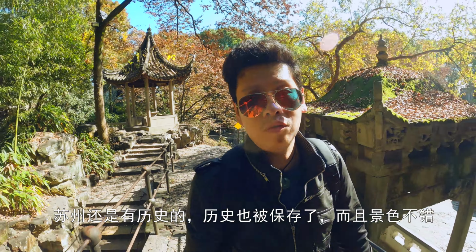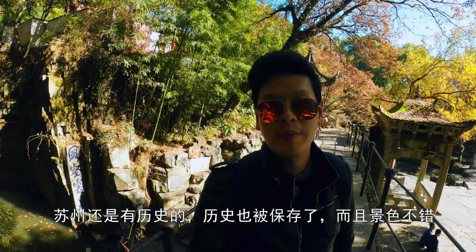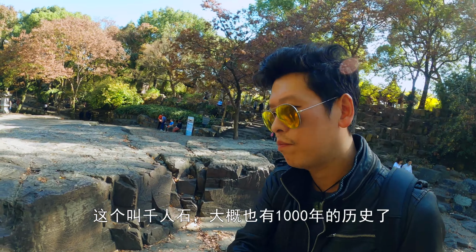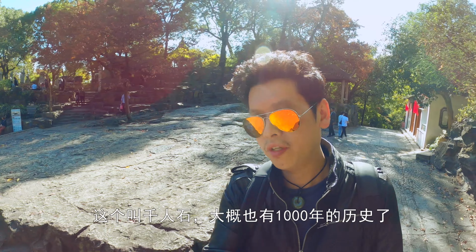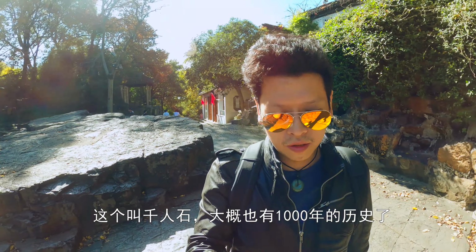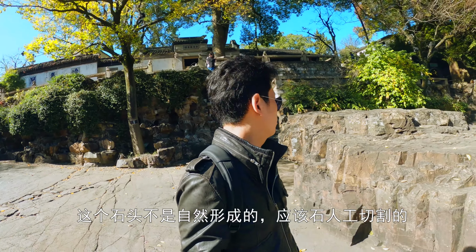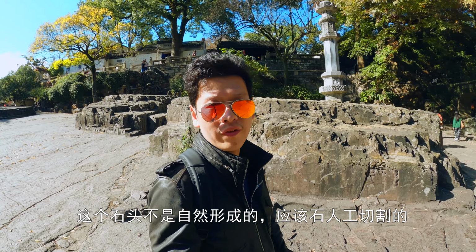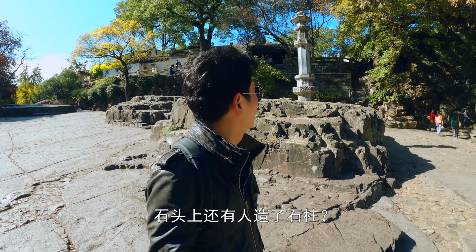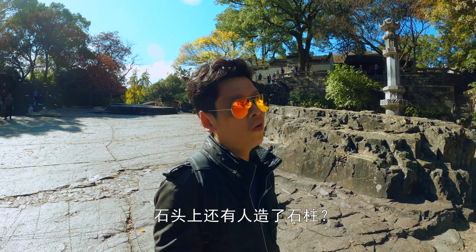Suzhou is a place where you see the history, you see the preservation of the history, and you see a lot of spectacular sceneries. And it is called the Thousand People's Rock, and it has almost another 1,000 years of history, and this vast piece of land. And see, these rocks are unusual. Really unusual, actually. It was cut by someone, and someone built a stone pole on top of it.